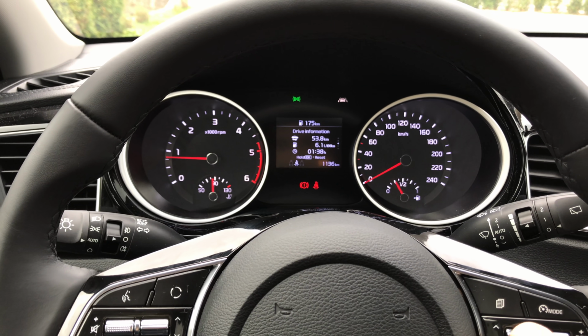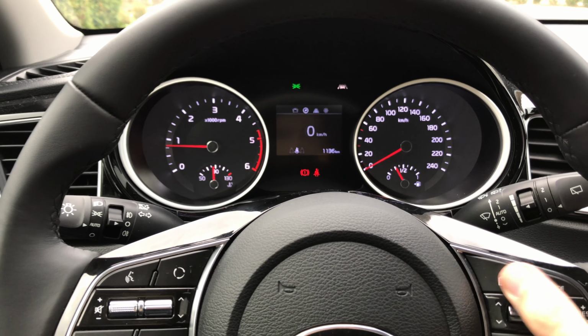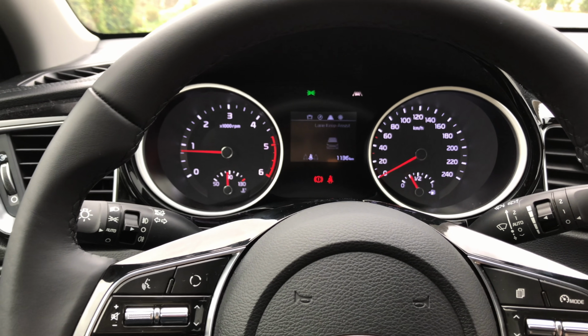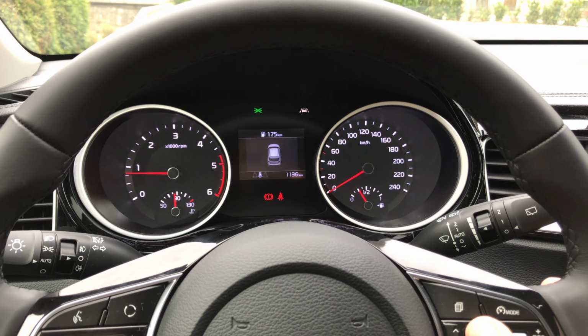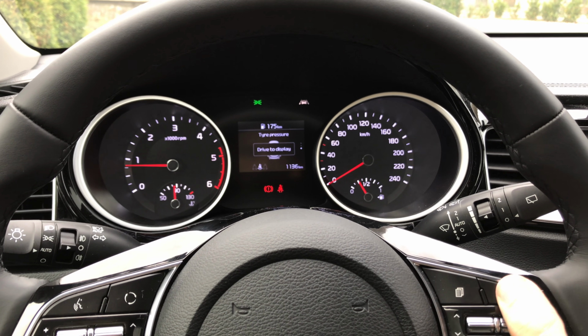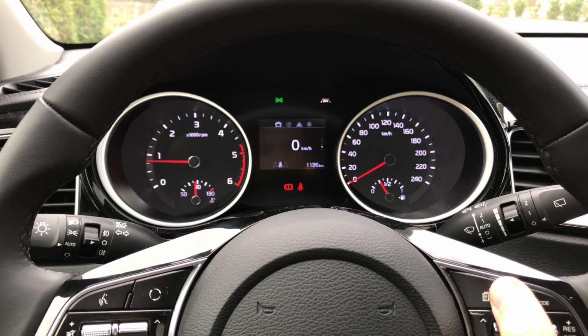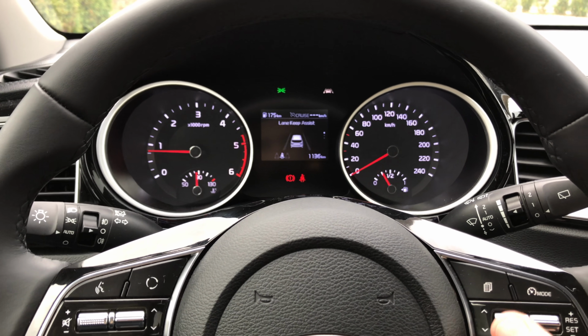Average consumption is 6 liters, which is good. And over here you have compass because you have navigation that just turned on. And let me see here. I guess I need to drive the car to display some other features like lane assist.